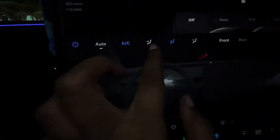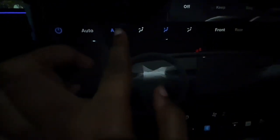You can change it to the front, to where your feet are, to where the middle of the seat is. You can change the air from the front to the rear. You can do both. You can also level out the air, so the air can go up and down wherever it wants to go. And you can also put it on high, medium, low. They have defrosters, defoggers.